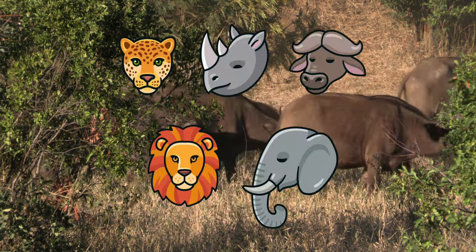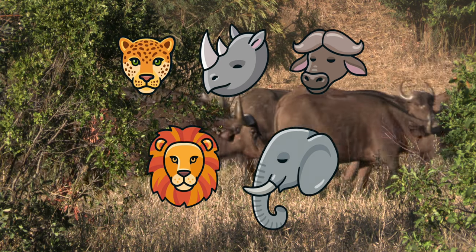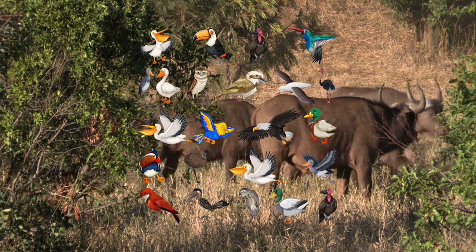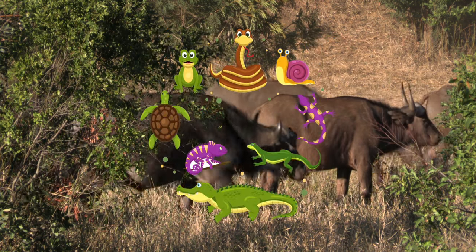Kruger is home to nearly 150 species of mammal, including the Big Five, over 500 bird species, with more than half being permanent residents, and 126 species of reptile.